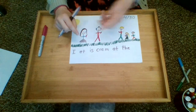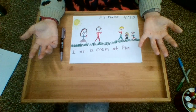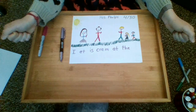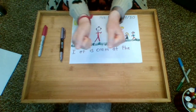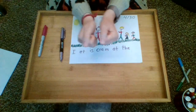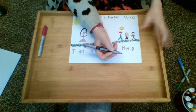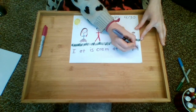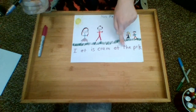And then I want to write park. So I take my rubber band. When we're trying to figure out the sounds in a word, we take a rubber band and we stretch out the word. And we do the sounds we hear. So park, p, r, k, park. So I heard p, r, k, park. I eat ice cream at the park.